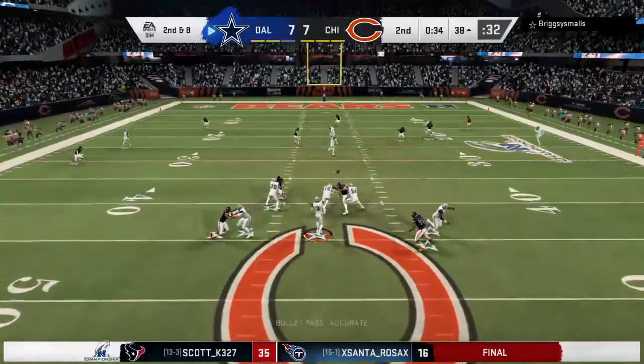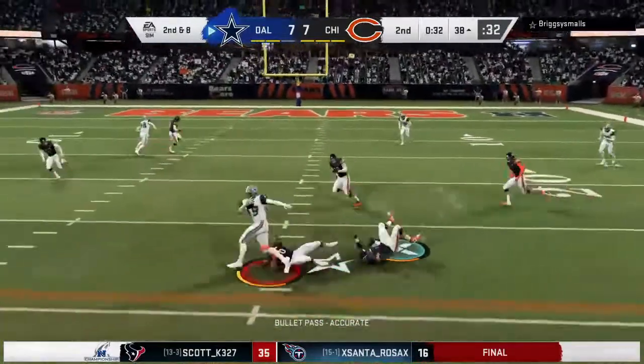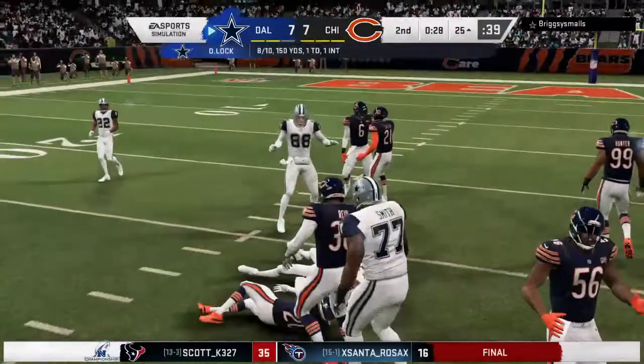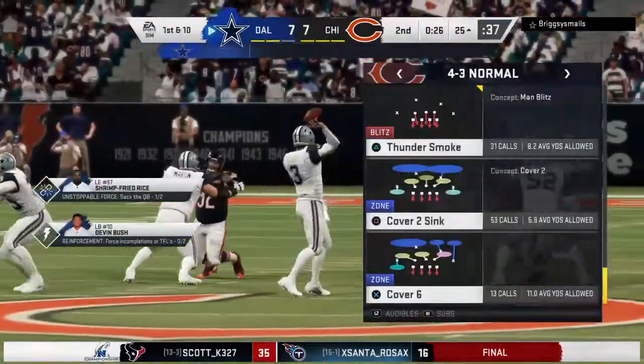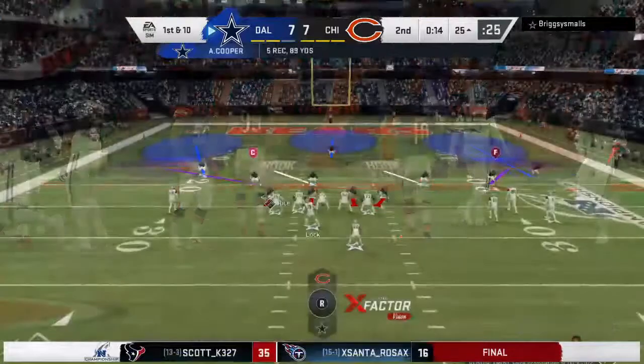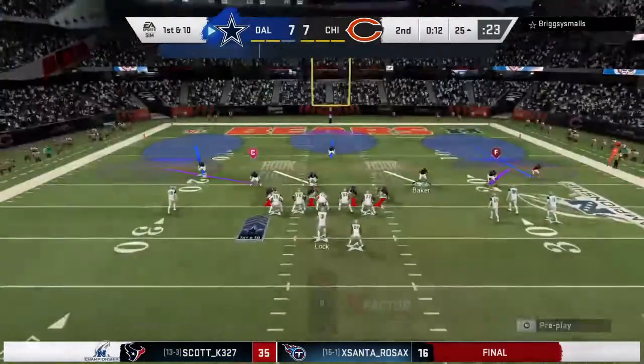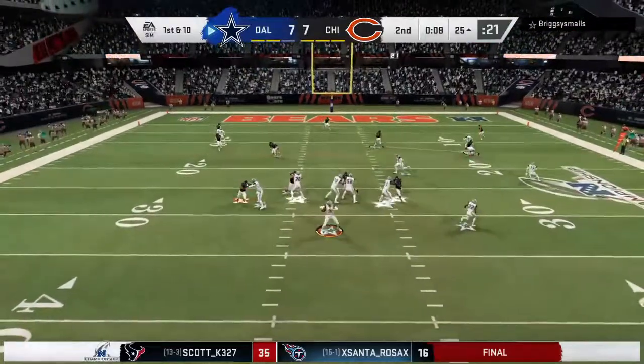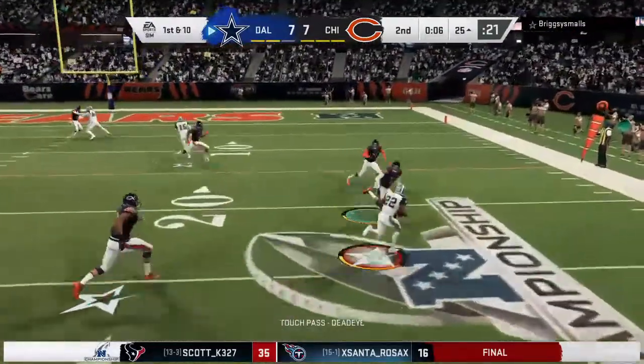On 2nd down, here's Locke. And he'll hit the slant route. That's caught by Cooper. And they're able to get this one past the 30 to the 25-yard line. And he's going to have another first down as the tackle's made here at the Bears' 25-yard line. Locke now hitting on 80% of his passes in the early going. 8 of 10.